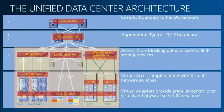And we have products for each of these layers. We have Nexus 7000 for the core and aggregation, and we have Nexus 5000 for the access layer, and we have Nexus 1000V and the VMFEX solutions for the virtual access layer.